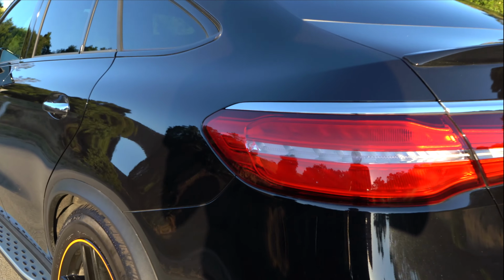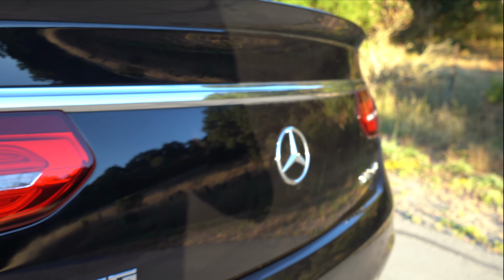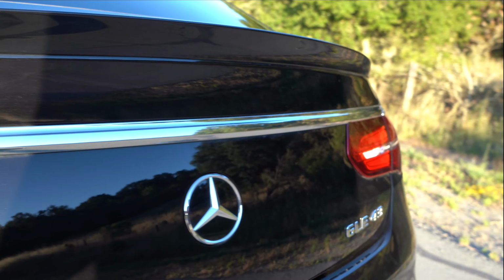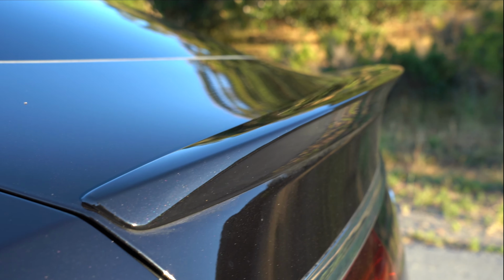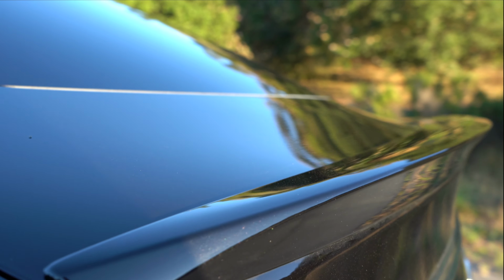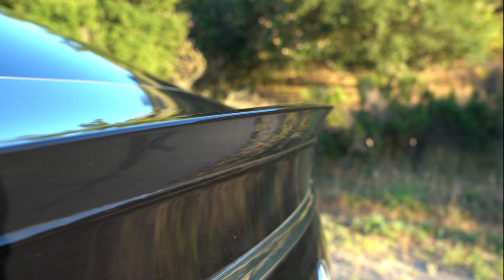You have this sleek lighting system back here with the AMG and GLE43. It also comes with a standard spoiler lip, which is the body color. I think you can also get a carbon fiber lip as well if you want to have it looking sportier again. So, yeah.